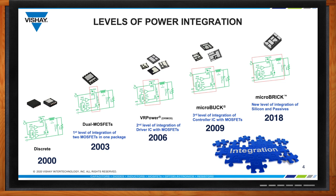As a matter of fact, this series of products has been very successful for Vishay, and we are now one of the biggest suppliers for this type of product. Then in 2009, Vishay entered a new era of developing the microBUCK family that offers a complete solution with a driver IC and two MOSFETs co-packaged in a very compact package. Of course, microBRICK is a brand new addition to the Vishay family. We introduced the first product of microBRICK 2 years ago in 2018. And it really boosts us into a higher level of integration, with both passives, being inductors, and silicon, MOSFETs and ICs, in one single chip.